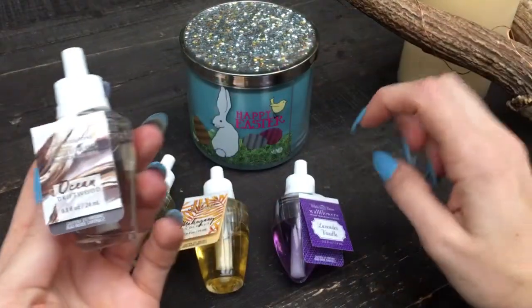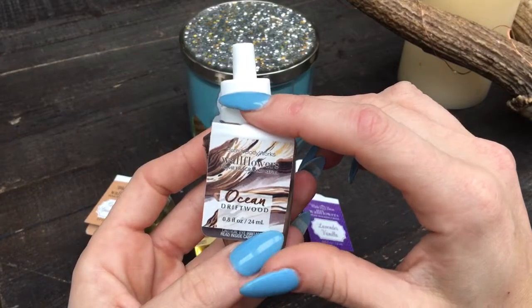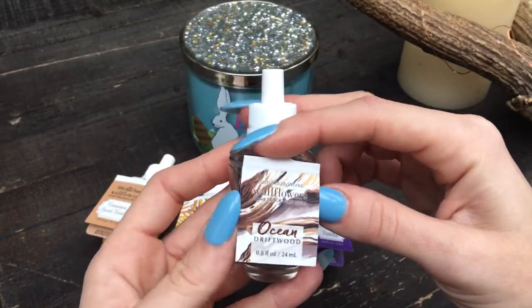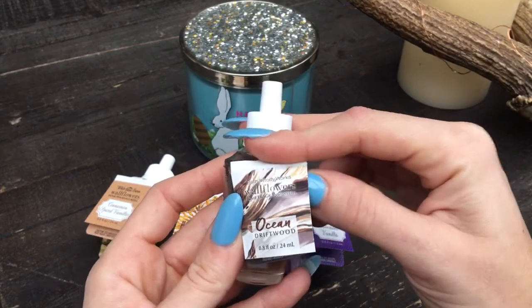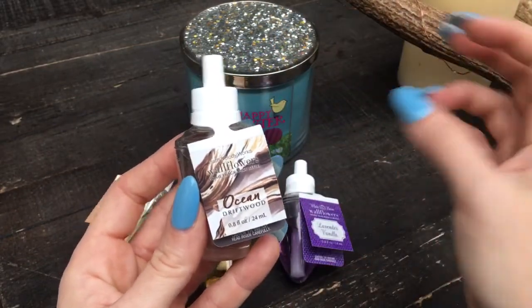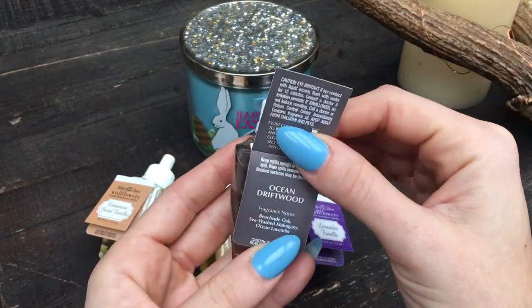And I think I'm gonna put the lavender vanilla in my bedroom and put this one on the upstairs landing, because I really like cologne notes throughout the house, because they're nice, they can be subtle, they go with everything, at least that I burn, because I do burn a lot of fresh scents, and even fruity scents I kind of like with cologne notes. So I got ocean driftwood. I do love this one.